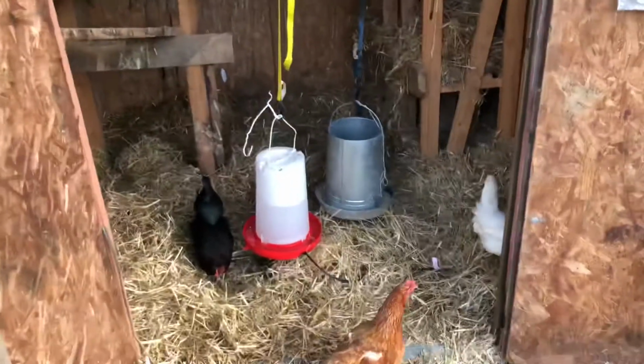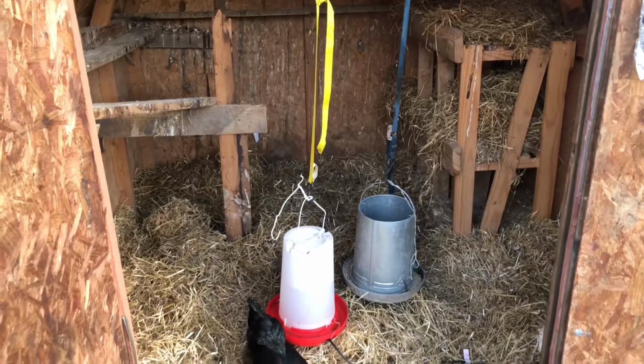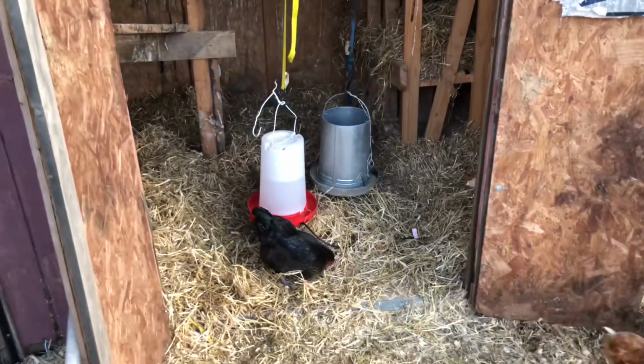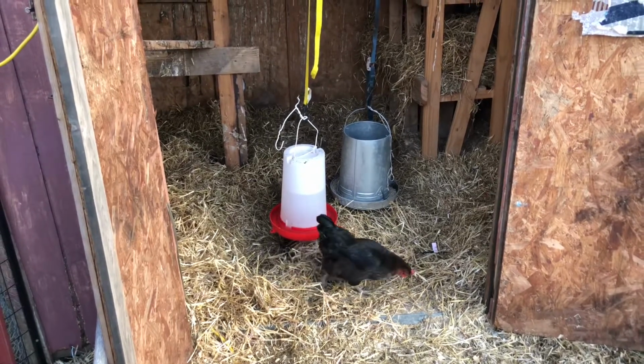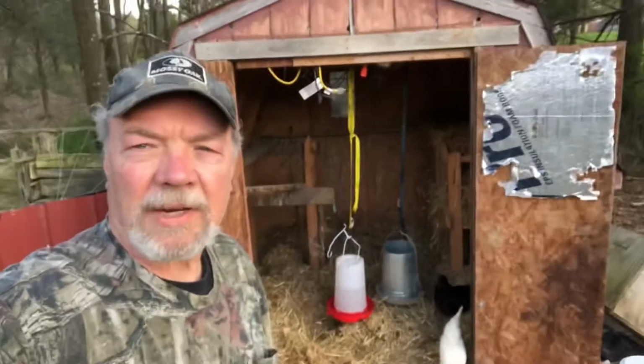Okay, well, the ladies seem happier. Got all their straw replaced, and they got food and water, so they're happy. Happy. So anyway, thanks for joining me here today.